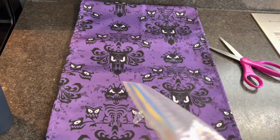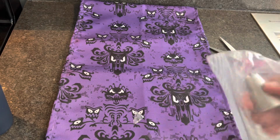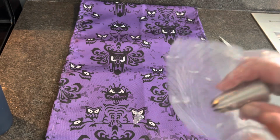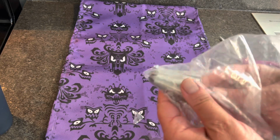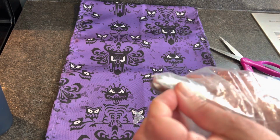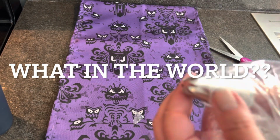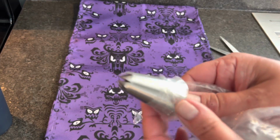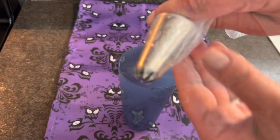Okay, and then if you have a piping tip, you can take your piping tip and put that into the hole that you just cut. These bags are kind of odd. I wish I had an actual piping bag, but I do not. So put that through there, sort of like that. I'm not doing a very good job at this. Matter of fact, you could say I'm doing a bad job, because that's not gonna work. So I'm gonna get another bag and do it the right way. But that's the idea. All right, so I did a better job with that one.